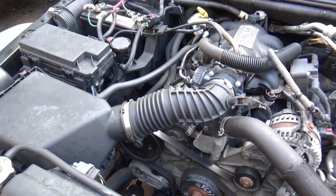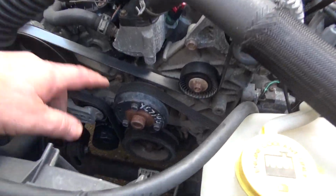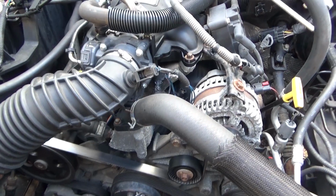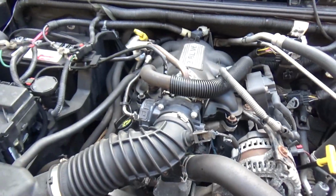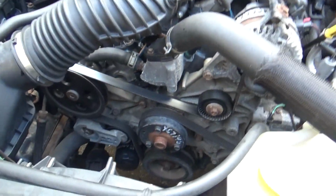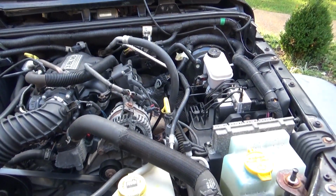Everything else lines up as far as like the head castings. That goes to an '08 Wrangler. This makes me think like this was a used motor that they put into it. Maybe they ran it out of oil, maybe something else happened. I have no idea. So I'm trying to research the old owners, and if I can get any information, I'll let you know. So that's where I'm at with this.